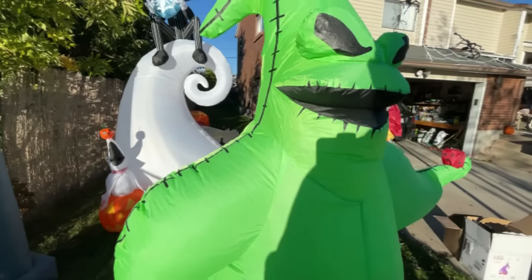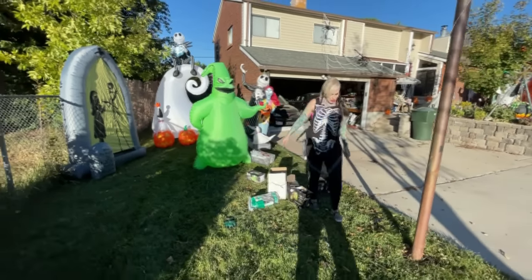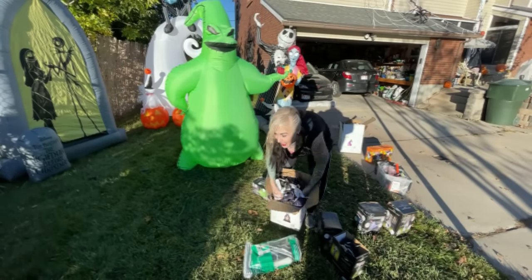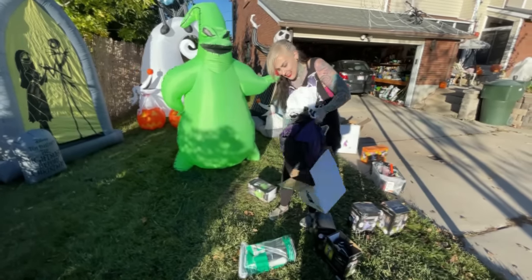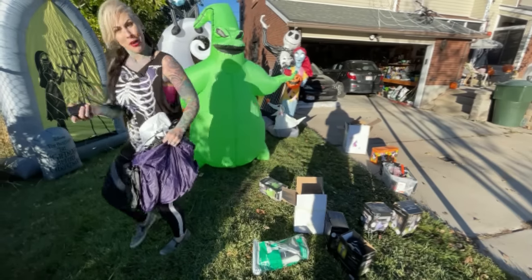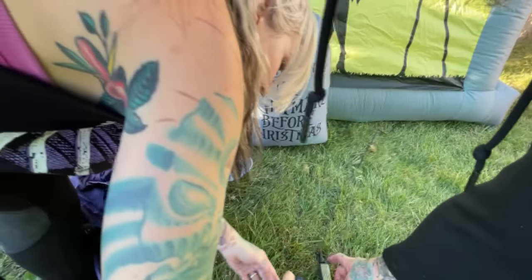I love him. And, you know, he's so big. Dang. He's pretty good right where he's at, though. Yeah. This one is an animated inflatable. That one would be cool kind of right there. Yeah, that's like the tombstone area, right? We could put little Zero over there too. It'll be like the tombstone, the graveyard. Oh yeah, you could do one on each side. I love it.